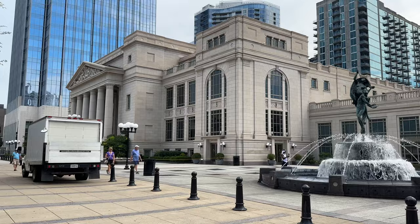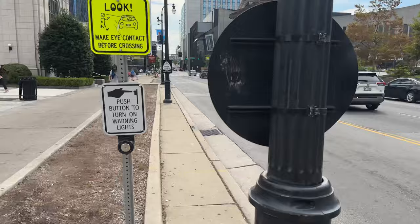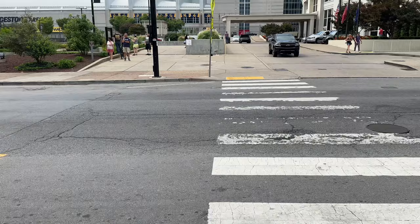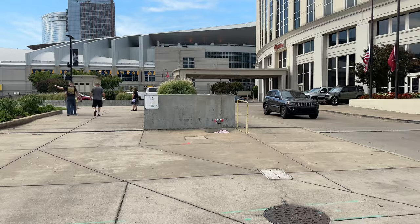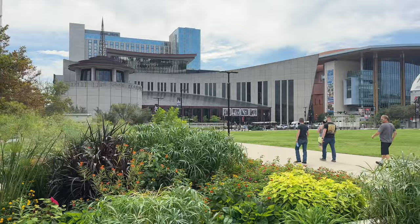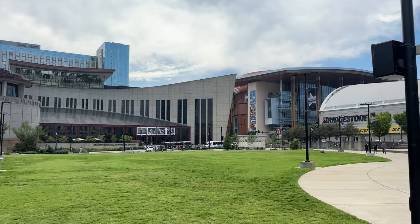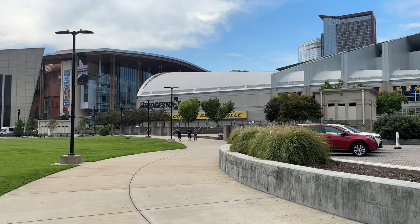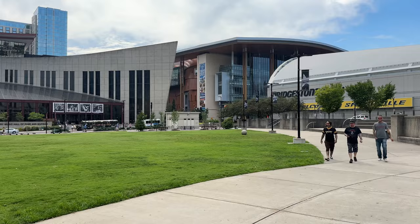Yeah, there's the Symphony Center. Shimmerhorn Symphony Center. A beautiful fountain, wow. There is the Country Music Hall of Fame. Bridgestone Arena here. And there's another performance venue back there. Music City Center.